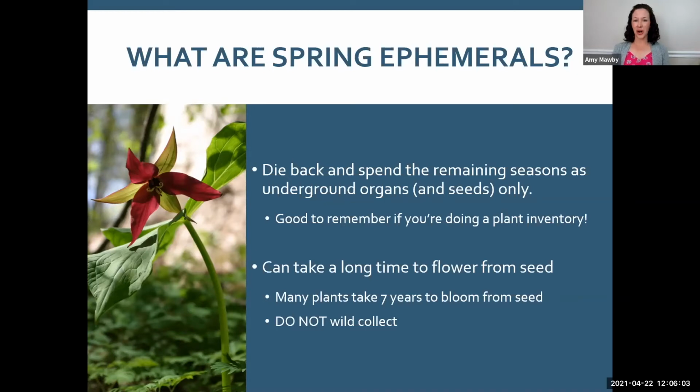Spring ephemerals in your garden, personally, it's kind of gardening for the long haul. A lot of the plants take about 7 years to bloom from seed. Some take a little bit less, some take a lot more. A lot of our trillium species take a long time to actually flower from seed.